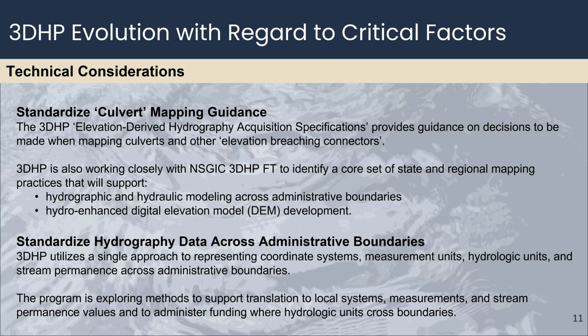But we realize that a lot of this data is being developed outside of the EDH environment. And so, as most of you are aware, 3DHP is working closely with our project to identify a core set of state and regional mapping good practices. The focus of these was not to support any specific application like fish barriers or transportation, but more to look at how the information you're collecting in your own environment would support hydrographic and hydraulic modeling across administrative boundaries, as well as the hydro-enhanced digital elevation model development. And as you know, we'll be talking about those good practices in the second half of the meeting.